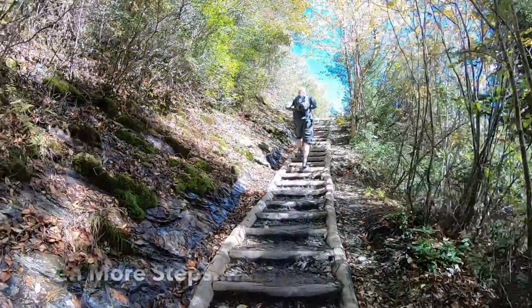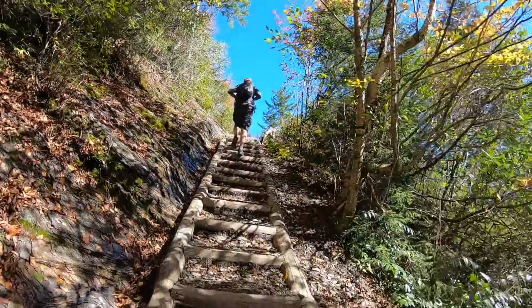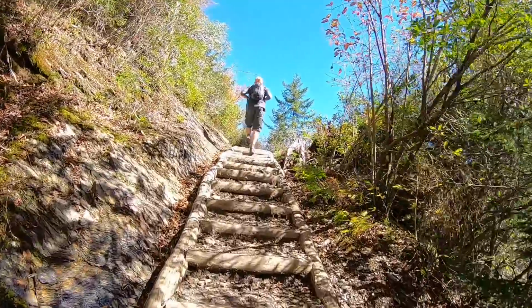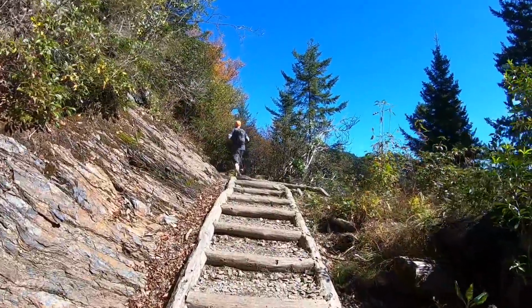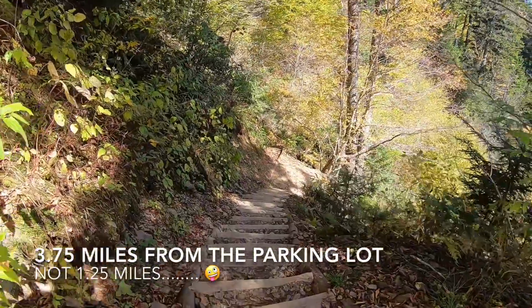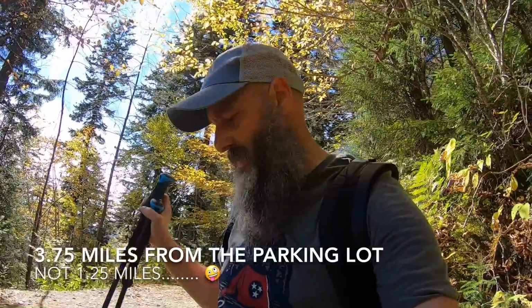Okay, we're still pushing up the mountain, and you guessed it, come to some more steps. This is part of the renovation that the park did on this trail quite a few years ago, and I guess the solution is steps. Okay, up here about 1.25 miles from the parking lot, you'll get to these stairs. These are the 180 stairs.